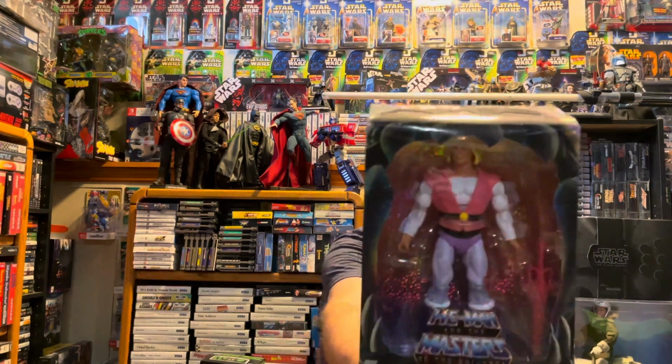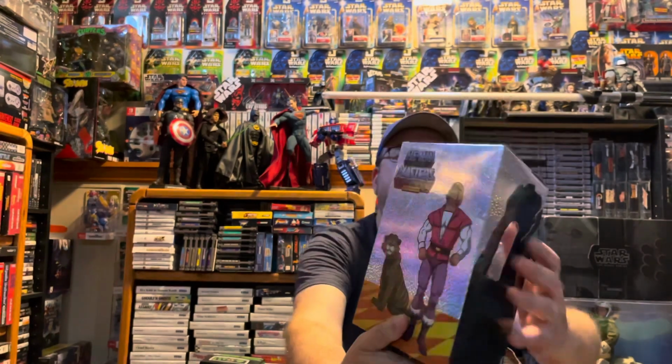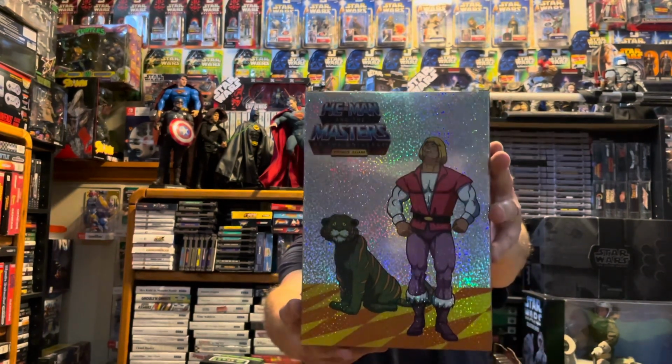And last but not least, this I got at the Eternia Dreams toy store. This was actually the only thing I got at that store. It is the Prince Adam Super 7. The Laughing Prince Adam, as he's kind of known as. And this one was definitely one of their better priced items. It was actually slightly less than eBay, but I think the reason why they had them so cheap was because they had a bunch of them.